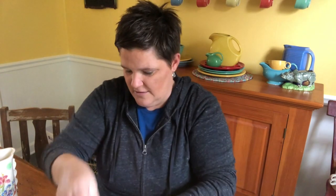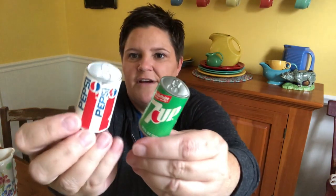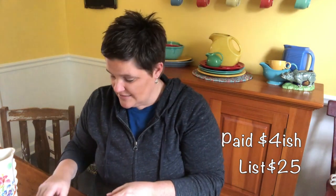I've got a Kraft strawberry jelly, and then here's a Pepsi and a 7-Up. So I'm gonna put these together as one big lot and price them and list them that way. So if you are into 80s food, I think these are all pretty much 80s. If you're into 80s food and these brought back memories of your mom or your grandmom's kitchen, they will be in my shop for you.